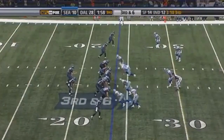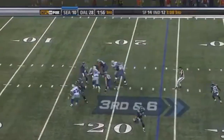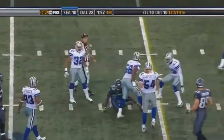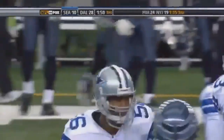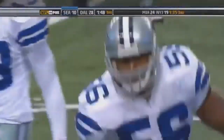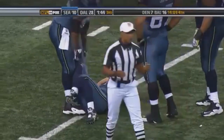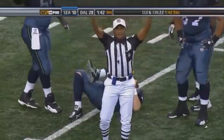Third down and 6. Hasselbeck's pass caught by Deion Branch. He holds on and short of the first down by a half a yard. Scandrick again. And now Hasselbeck is down. And you know he's going in there with the fractured ribs.